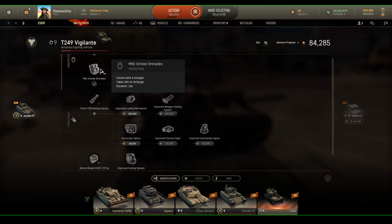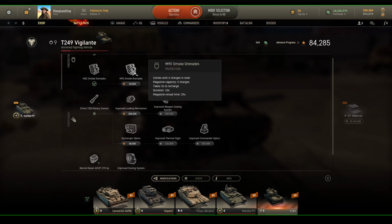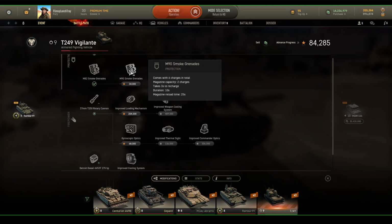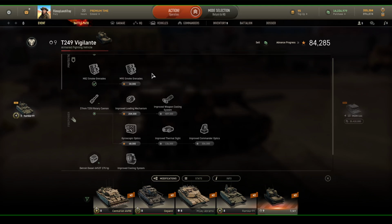Smoke, pretty typical, right? 4 charges, 60 seconds reload, duration 10 seconds. Where we go up to, it's still the same 10-second duration, but max reload time 25 seconds. So you can have faster smokes. You get 6 charges in total and 2 charges per magazine capacity.